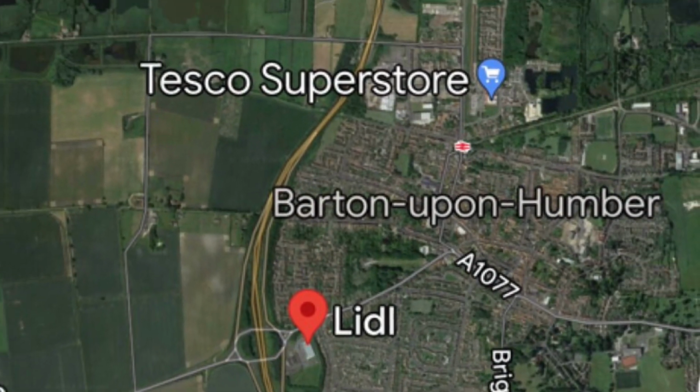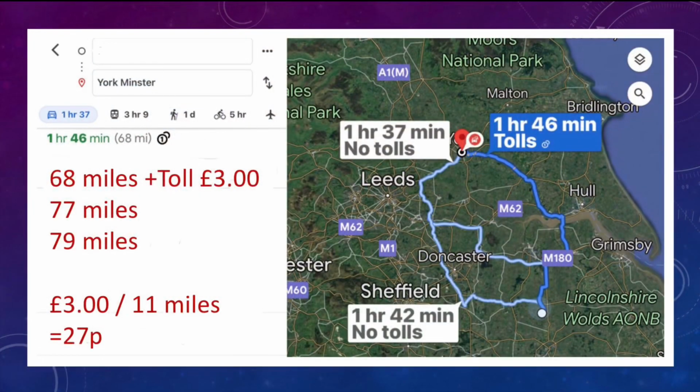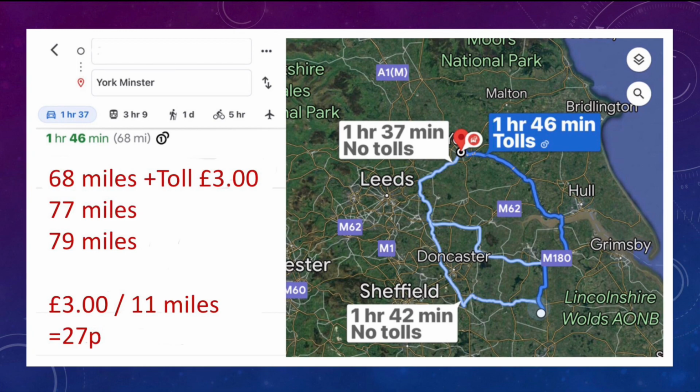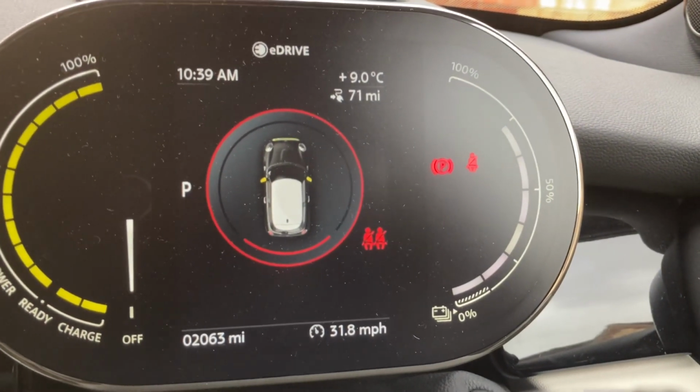Before we left home, I did check Google Maps and I wanted to see how many miles the Humber Bridge actually saves. For my journey from Lincolnshire, it was 11 miles, which, when you divide that by £3, gives you 27 pence per mile. So if your car is more economical than that, then it doesn't make sense to use the bridge. It's 68 miles to our destination and we've got 71 miles of range. It's 29 miles to Lidl.